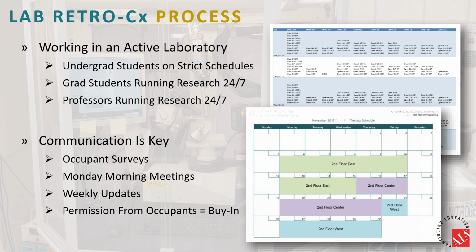And then also another thing I like to do is post schedules like you see here. I'll print these up and post them in the break rooms and in the mail rooms. These are not "I'm going to be in this lab at this time of day." These are a broad overlook. So it says, I'm going to be in this wing of the building on this floor sometime this week.